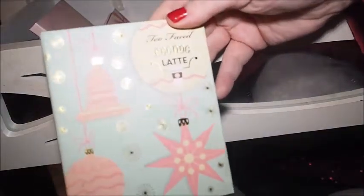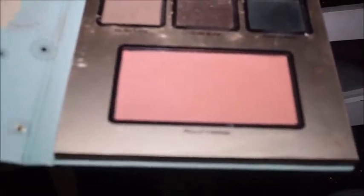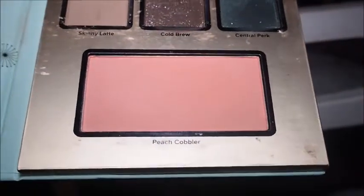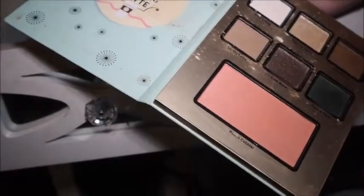And then the other 2 palettes in the collection that came with it are the Too Faced Eggnog Latte. So you get a blush with this one, and that one's called Peach Cobbler. And the green Central Perk is really nice. I've not tried any of this, so what I need to do is try them, and the ones that I like, I know that I'm going to like the blusher and probably the bronzer and things like that, so I do want to keep hold of them for that reason. But I might get a Z palette or something like that if I don't like the eyeshadows, and just put them in there.